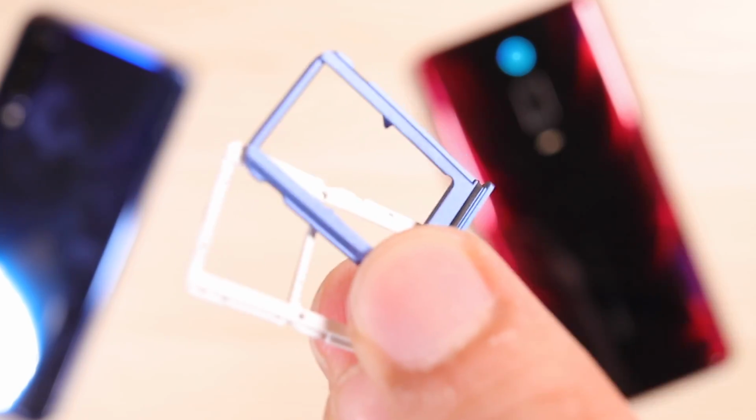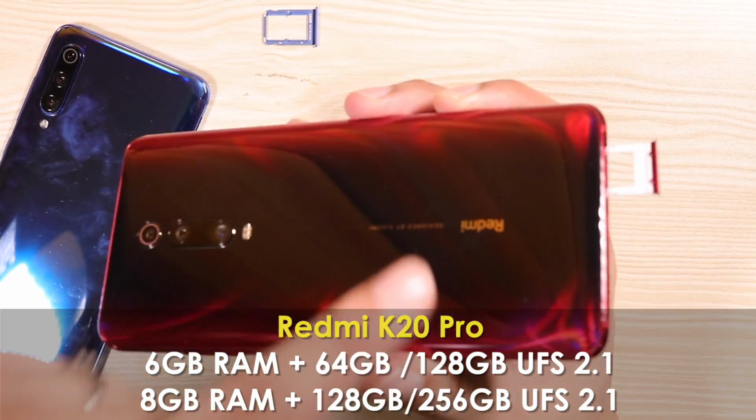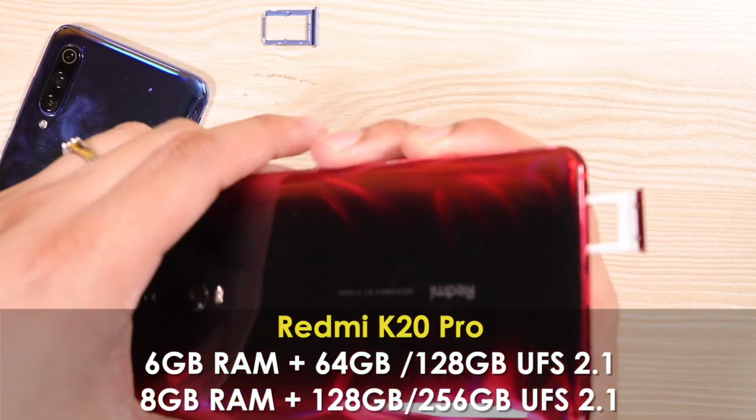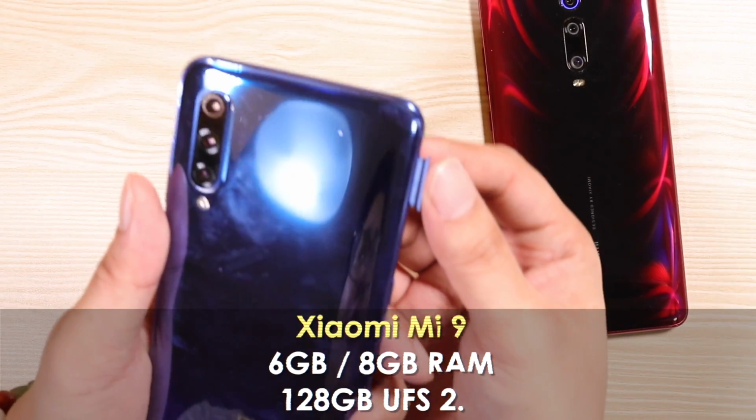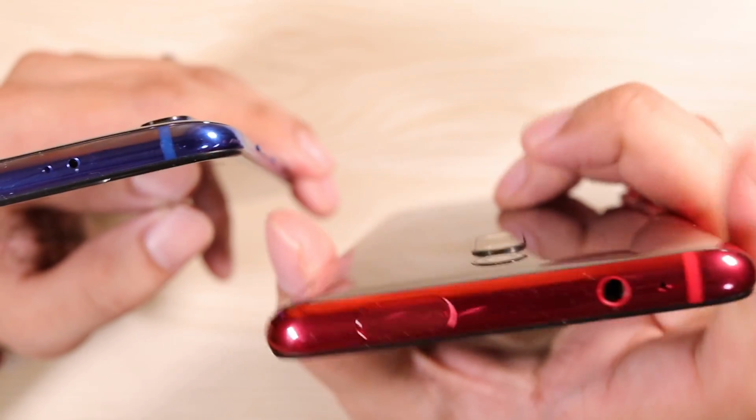Both do not support expandable storage. No micro SD card slot. Bummer. But the K20 Pro does have a 256GB variant. Something to consider. The Mi 9 only maxes out at 128. Bummer. And at the top, the K20 Pro does have a headphone jack.